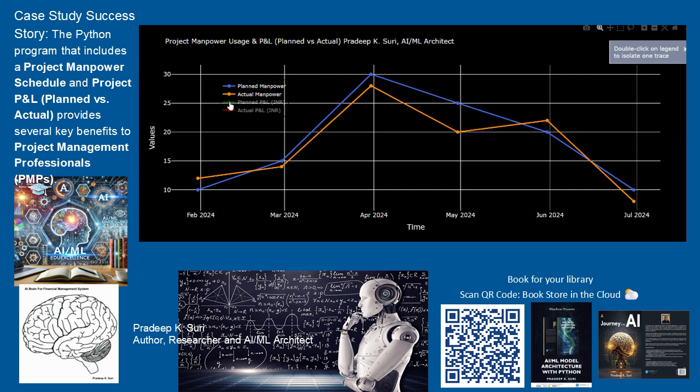Detailed explanation of the line chart, Project Manpower Usage and P&L, Planned vs Actual. The line chart titled Project Manpower Usage and P&L, Planned vs Actual, by Pradeep K. Suri provides a comparison of the planned and actual manpower usage and profit and loss, P&L, in INR over time from February 2024 to July 2024.